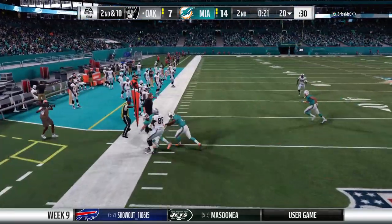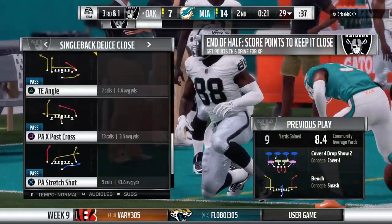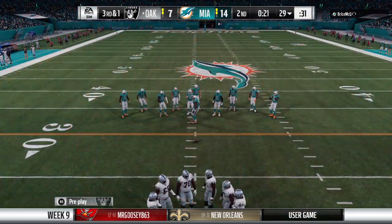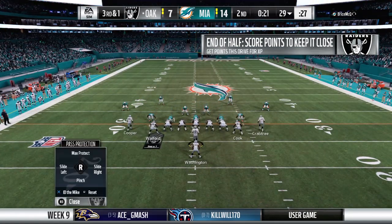Throw left side to the tight end, Walford. And they'll get 9 there as that sets him up better for third down. Let's not quibble about the gain there on second down. That was a positive play because that was a take-what-you-can-get situation. Got out to the tight end. Now it gives him a much better opportunity to convert on third down.